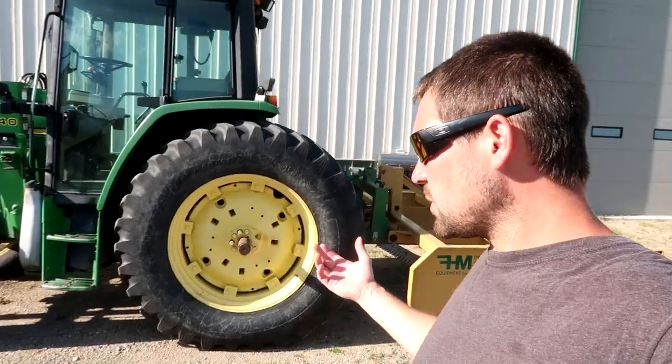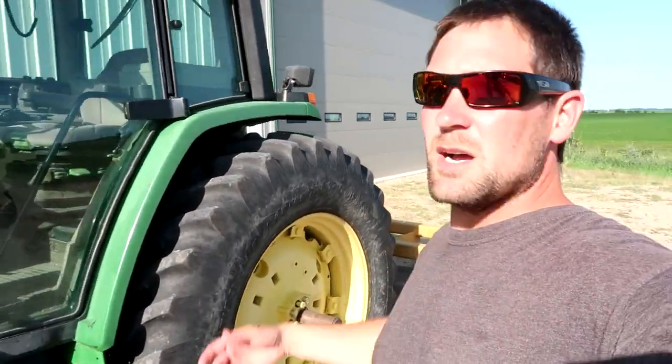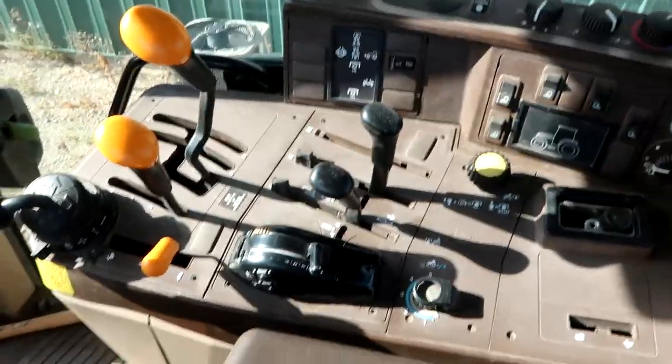It will pull the rock picker. The rock picker is a little bit big for it now with that 7200, but it does do the job as long as you're not digging on too big of rocks. This one, the interior is definitely different than some of the bigger and newer ones. Still got a pretty nice cab in it. You can sit in here all day without any complaints.